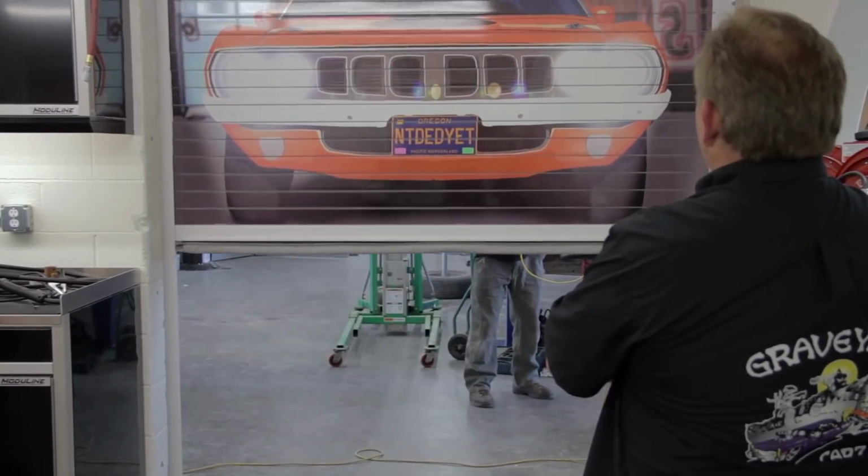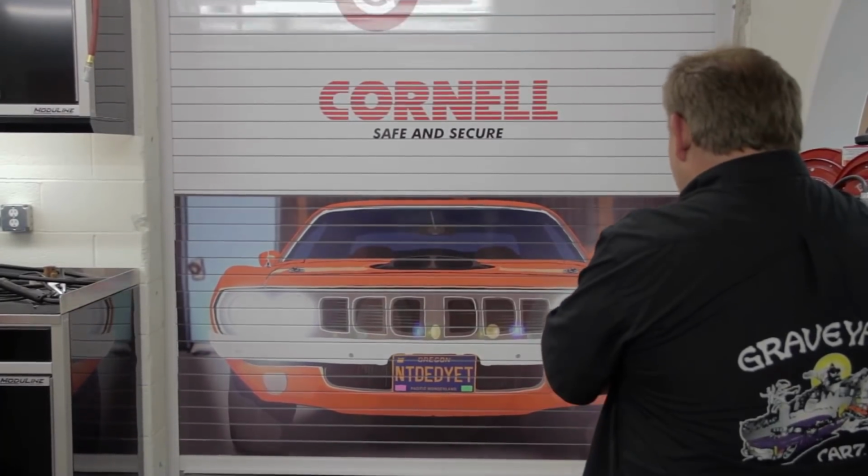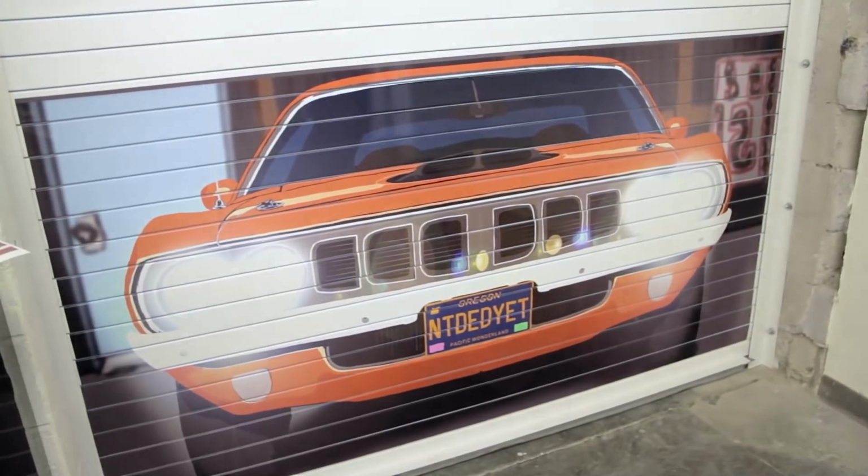Wow. Is that just gorgeous? Look at that. You guys just finished putting the door up, and it's absolutely amazing. I mean, even if you forget about the fact that there's a beautiful mural of our beloved 71 Cuda on one side of it, just the fact that that is one trick door.